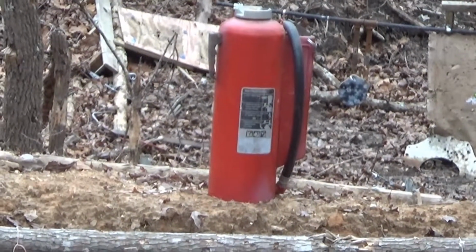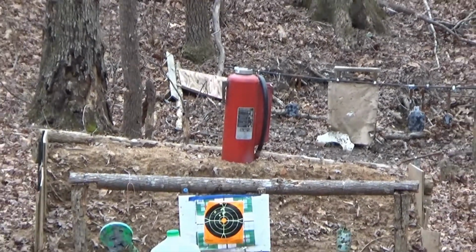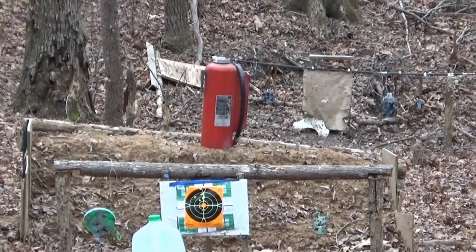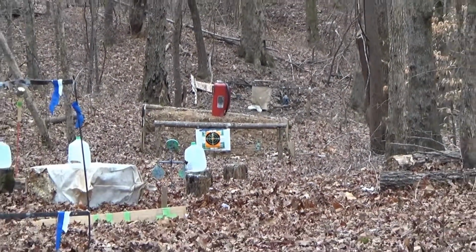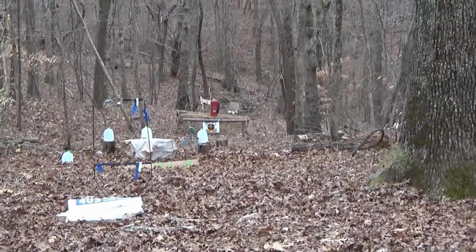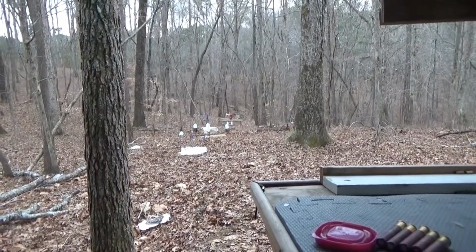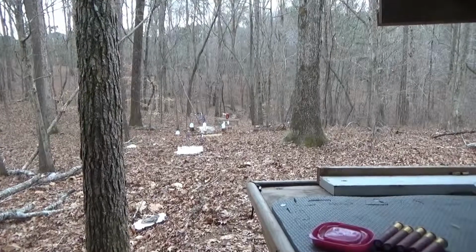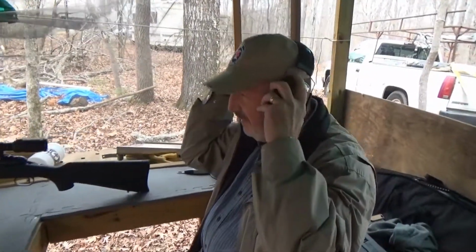But yeah, this is a fire extinguisher I got from one of my clients that had done sheet metal work for a race car driver. So this was one of the race car approved fire extinguishers, and it is about 80 pounds. It's set up at 35 yards. And you have your Mossberg, it's a 270, with a hot load. We're going to see what happens. If this doesn't work, we're going to wrap it in tannerite and blow it to kingdom come.